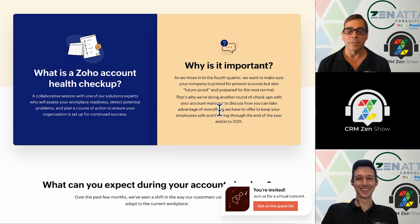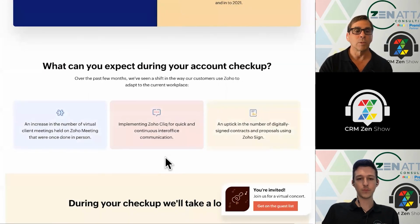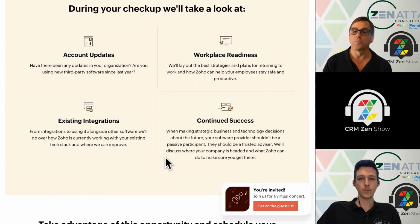I actually tried to schedule this. You can't, it is not something where you're just scheduling it. You actually have to fill out a form, and you send it in, and then they're going to go ahead and send you a link. I imagine they're going to say, hey, we'd like to do this. It's kind of interesting though. So they're going to look at your account, see if there have been any updates to your organization. If you're using third-party software, they're going to talk about workplace readiness, which sounds like what we just talked about, right? Is all of those things done.